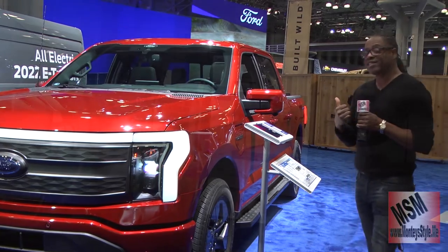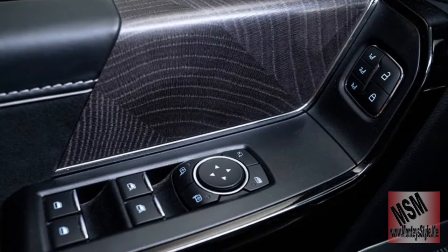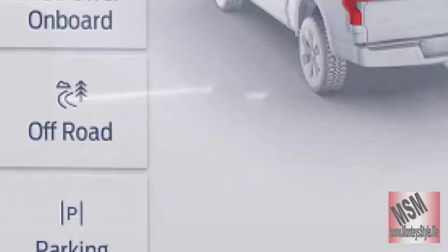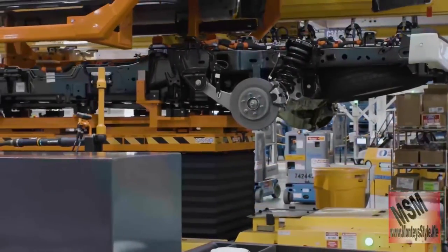So, let's get some specs on the inside of the interior, because this is their full platinum, and I'm loving it because it has faux leather, it has Apple CarPlay, and so let's take a peek inside, because I can't show you the engine because it's all electric.